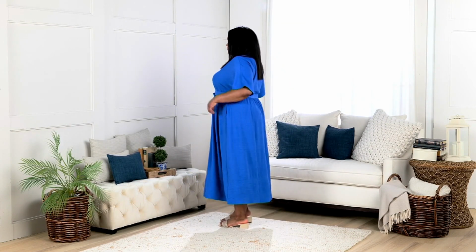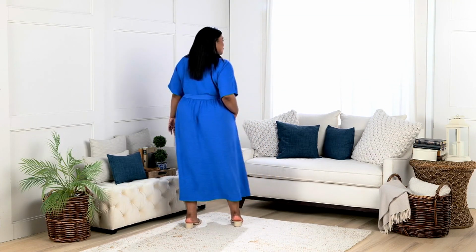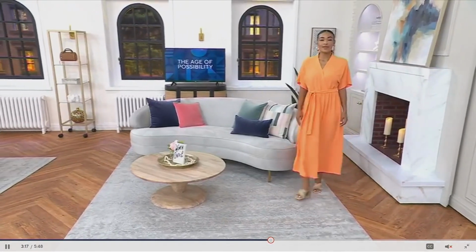And, you know, when you're maybe entertaining or you're going to a friend's pool or you're going to the swim club like we grew up going to in Little Delco, this is something that you could even throw on over a bathing suit. I mean, I think it's going to be your universal dress.